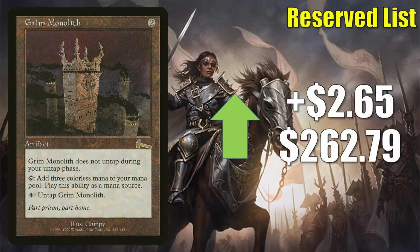Grim Monolith, this goes up $265 to $262.79. This is in Legacy Mystic Forge combo. It's also in Vintage Paradoxical Outcome, and it is a solid Commander card in a lot of different decks.